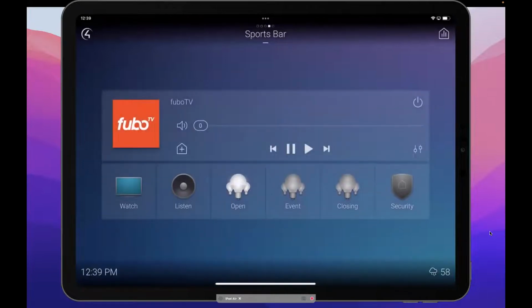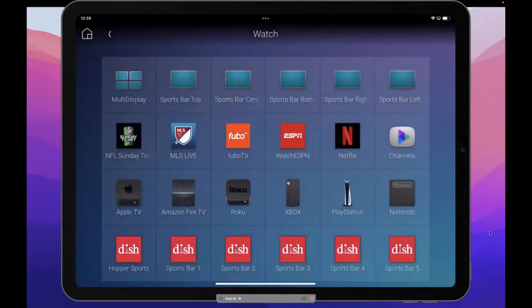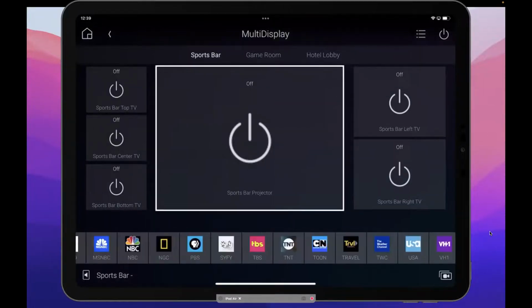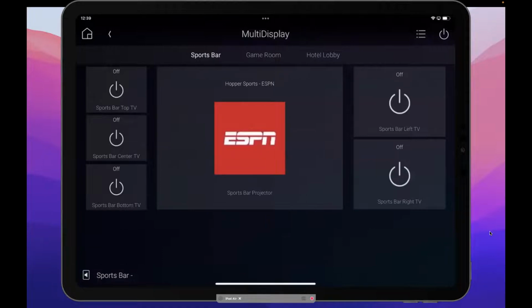There we go. So, Multi-Display Manager would show up under watch. There's all the TVs that I added to that room, all the sources that are available to that room, and multi-display. So here you would see whatever configuration that you set up in Composer or software. When you select a display, TV or projector, it'll show all the TV channels accessible to that display. Let's do ESPN for the game. And maybe here, I want to watch ESPN2.